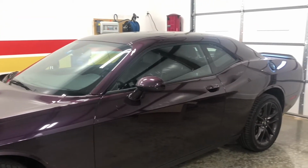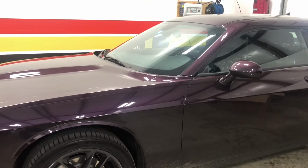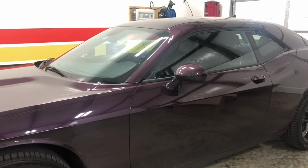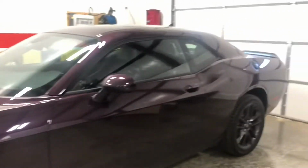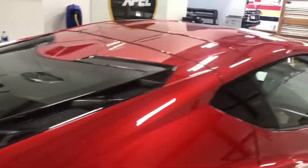This is a full wrap on this Challenger in the Hellraisin purple, I think they call it. Like a Plum Crazy purple, something like that. But pretty good paint on that. Sometimes a couple little issues, but when the film goes on, we make it as perfect as it's gonna be. So there you go, folks.